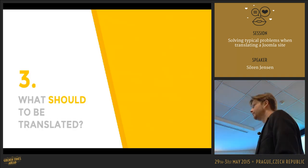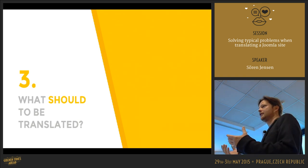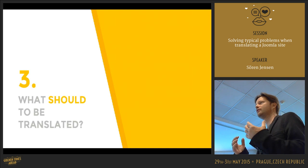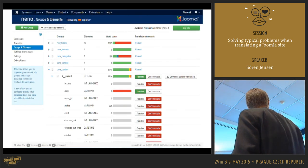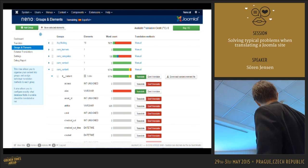Right, so the third problem is setting up and configuring what should be translated, because as you say, if you have an interface that can show you everything that needs to be translated very easily, it should be possible for you to say, well, I don't want to translate this, so stop reminding me about it. We have something we call groups and elements, and here you'll see those bars again.